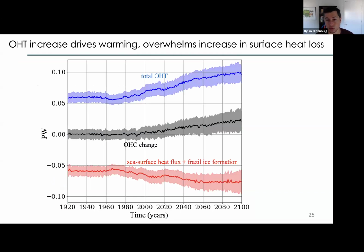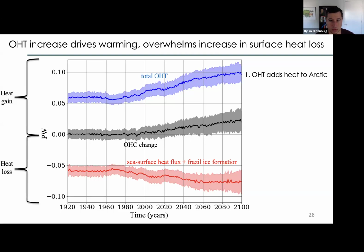And so this shows the ensemble mean heat budget terms, where the ensemble mean refers to an average across all ensemble members. The shading indicates one standard deviation across the ensemble members. Positive values here indicate heat gain by the Arctic Ocean, and negative indicates heat loss by the Arctic Ocean. So here we can see that the ocean heat transport adds an additional 0.04 petawatts of heat to the Arctic over the course of the simulations.